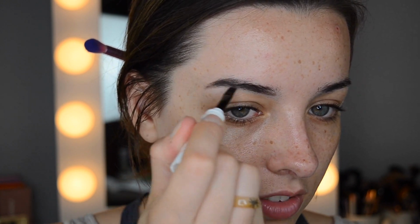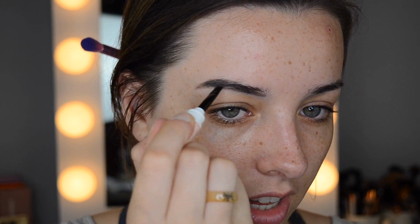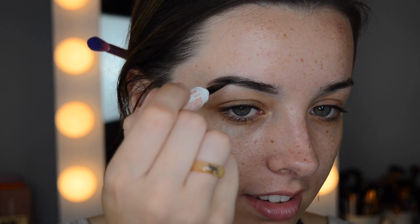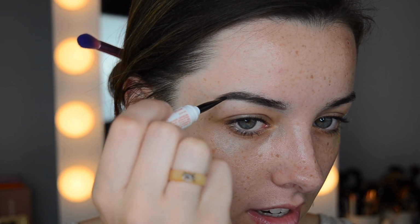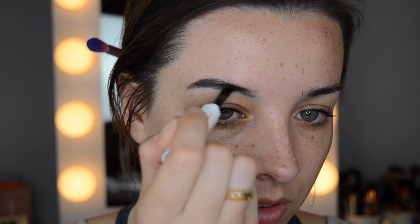Okay, so this is what it's looking like so far. It definitely gives you a really nice amount of color. It's not too pigmented, like it's not like an eyeliner, but it's also not super duper lightweight, which I like. Sometimes brow pomades, you know, there's like a thin line. You can either be too pigmented or way too light, and I feel like this kind of has that nice medium amount of pigment. And the formula is really nice. It's going on really smoothly.